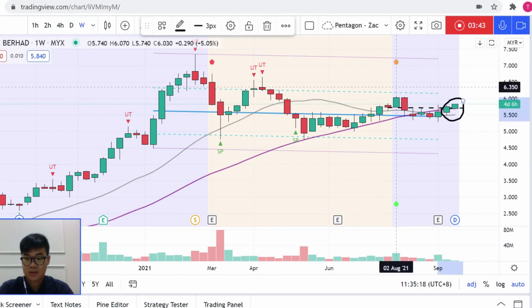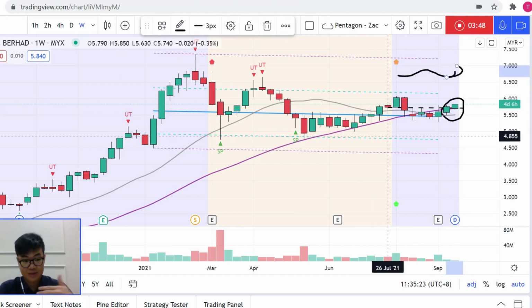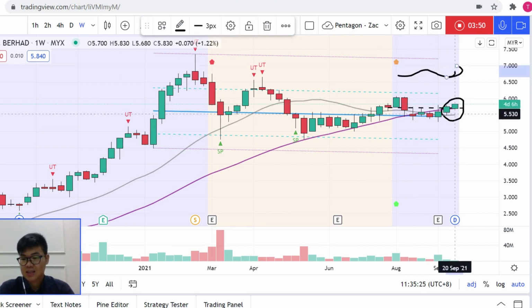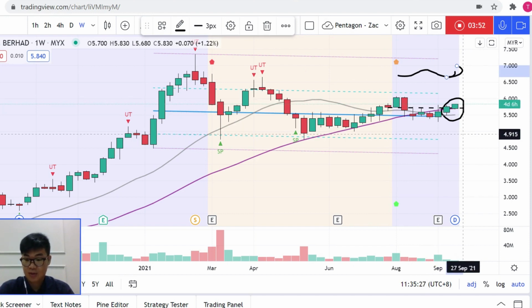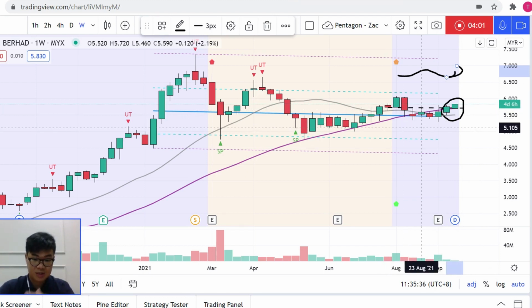Overall the background is still in the bullish zone, but we want to see more sound strength coming back to the area. It seems like this week they are going back already. Of course, today is just Monday, so we're going to monitor for a few more days to ensure that the support at this green pentagon is very solid. So this is just a quick review on Inari.